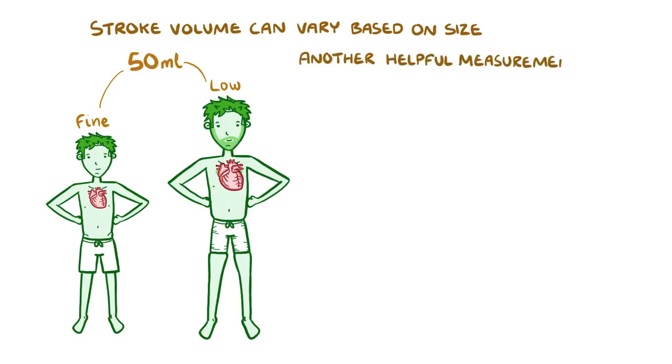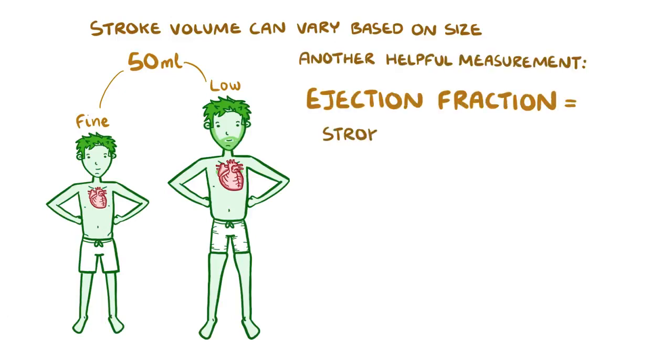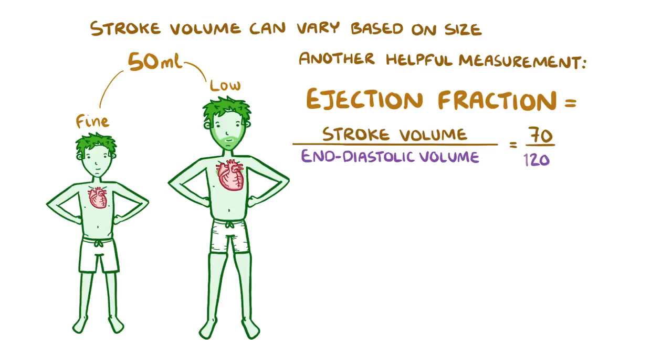So another helpful measurement is the ejection fraction, which is the stroke volume divided by the end diastolic volume. In a normal individual, that's 70 divided by 120, or about 58%, but it can fluctuate between 50 and 65% and still be considered normal.